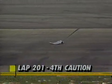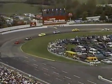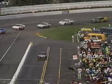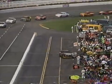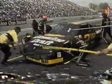And on lap number 201, we have our 4th caution of the day, and this should result in mass hysteria on pit road. Yeah, there were a lot of drivers, Bob, that wanted to come into the pits. Rusty Wallace will lead them down. He's pretty far out in front of everybody else, Jerry, so he should be able to make a good pit stop and get back out in front. And they were about 37 laps away from their scheduled pit stop on lap 237. We are at lap 200 right now.